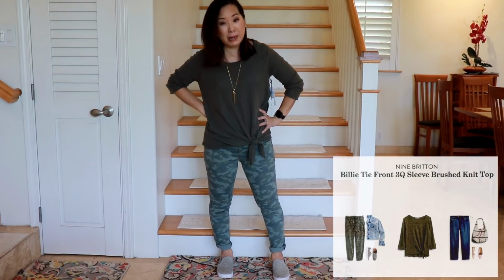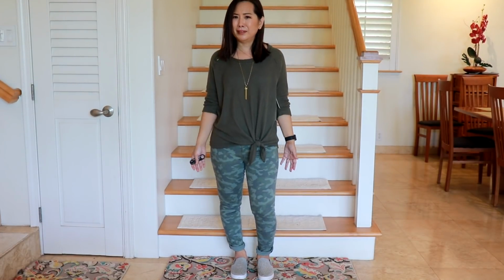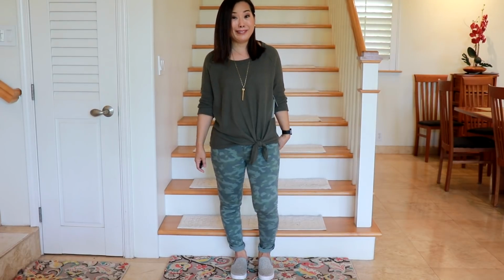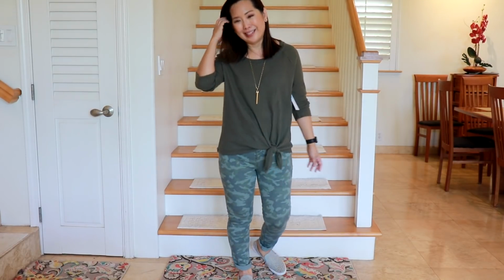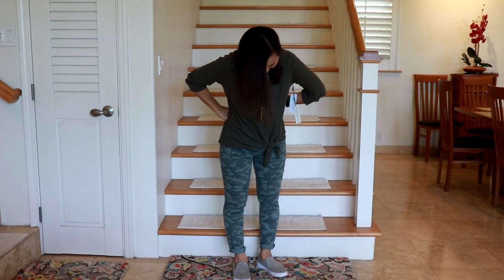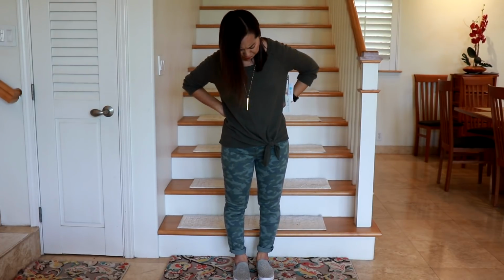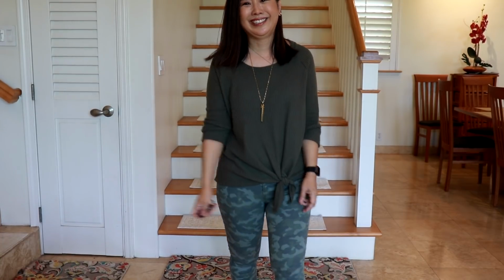But probably wouldn't wear these camel pants with this shirt. I think that looks a little bit too green. I don't know. Kind of look like a green bean, I think. But she also has it paired with some jeans, and I think that would be cute. But yeah, so we'll see. I got these camel pants maybe over a year ago from, pretty sure, Old Navy, and I've probably worn them once. I just haven't been able to figure it out.